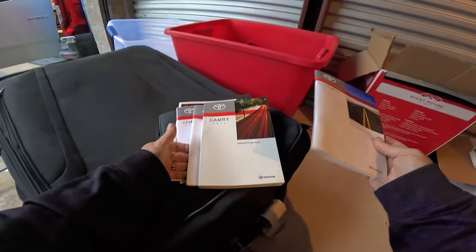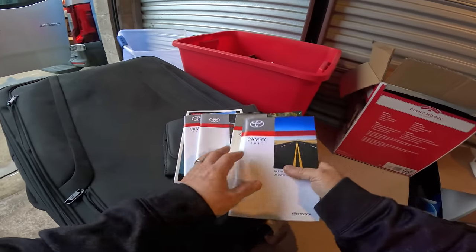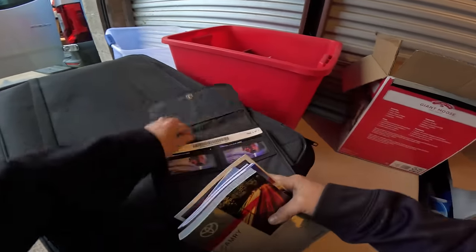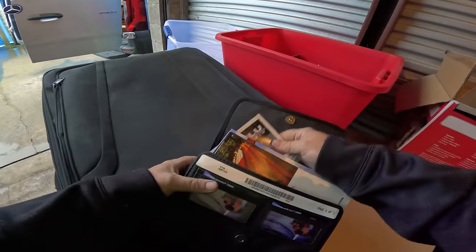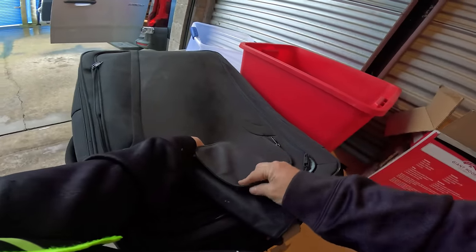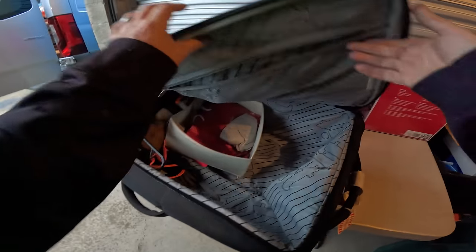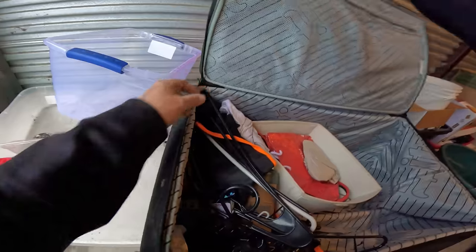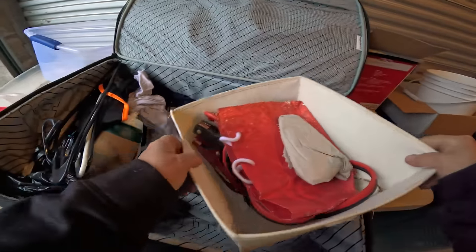Okay, the only thing I found there, which is kind of good, but not really that good, is this Camry Owner's Manual 2011. I had already found this right here, so I'll put that back in there, and we'll put it aside. There's a little bit of resale value on that, but not too much. And right, let's see what's in the suitcase. The suitcase zipper pull's been broken off. You can get those replaced, but oh wait, this is heavy.